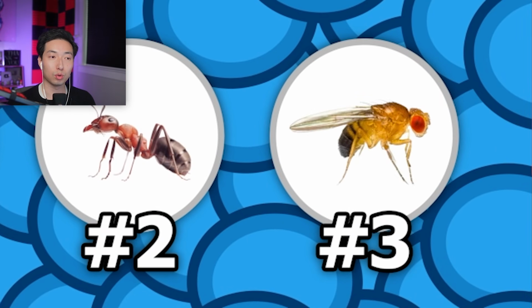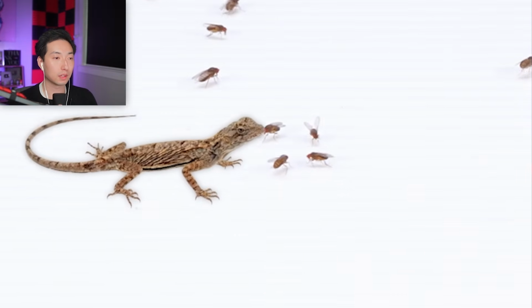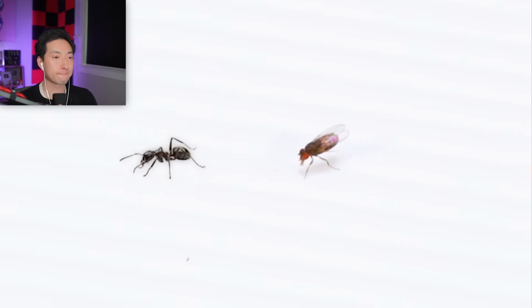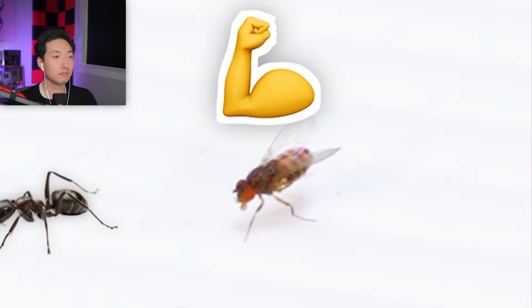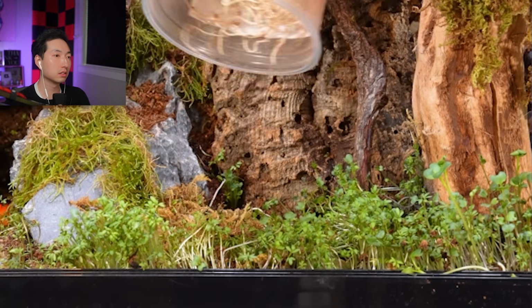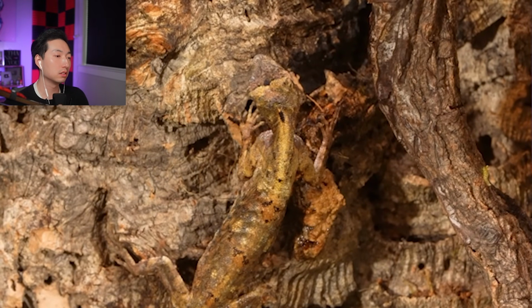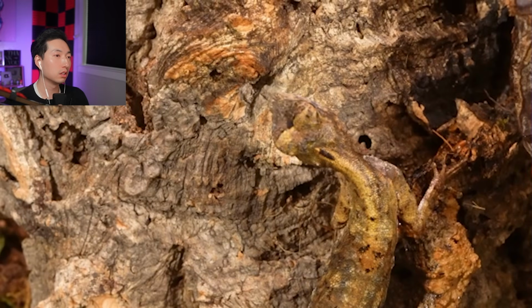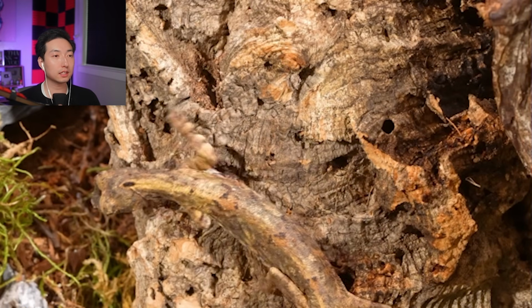Flightless fruit flies. Yeah, most people would think Draco lizards wouldn't want to eat fruit flies. My thinking is, since they're the same size and color as ants, and even more nutritious, it wouldn't be a bad idea. So I dumped some in, and to my surprise, the Draco lizard actually showed the most interest in these fruit flies, because not only did he start to pick off the ones running by him, but he also kinda went out of his way to jump around and hunt these flies.